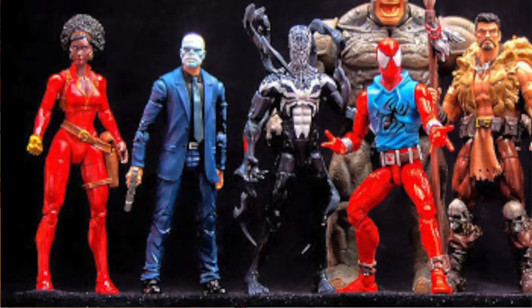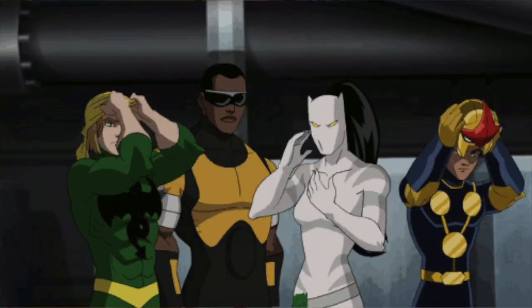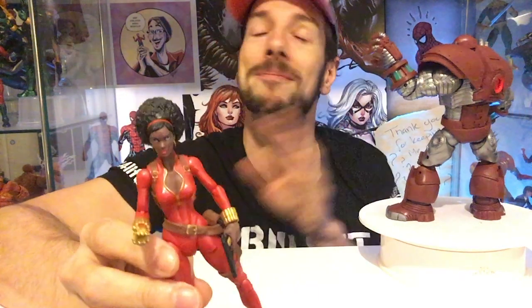This is an older figure from the Rhino wave. She was kind of a half and half split, there was her and White Tiger as well. White Tiger, very obscure figure. I always refer things directly to my frame of reference, so it's like, if I don't know about them, they must be obscure. She was featured in the Ultimate Spider-Man cartoon, so she's not that obscure. But anyway, I digress. Misty Knight is who we're talking about, and being with the Rhino wave, she's a little bit of an older figure.